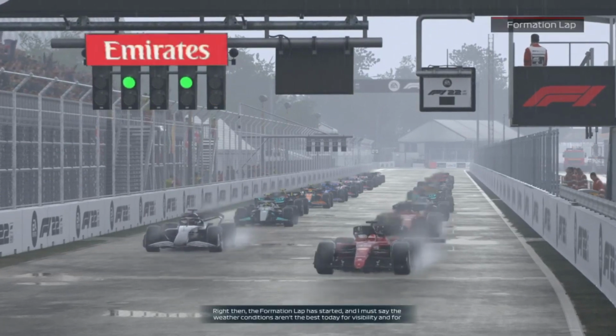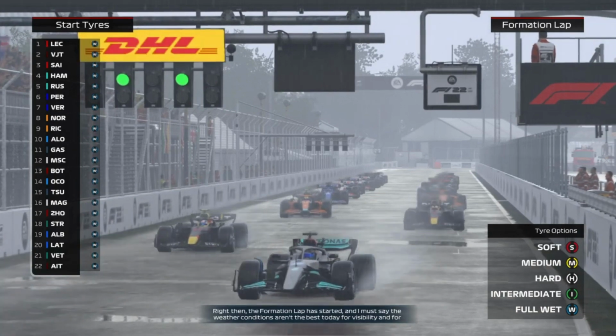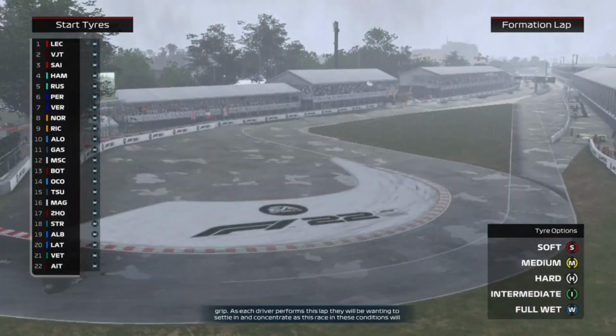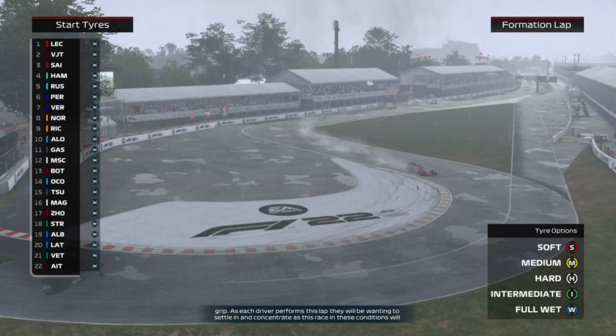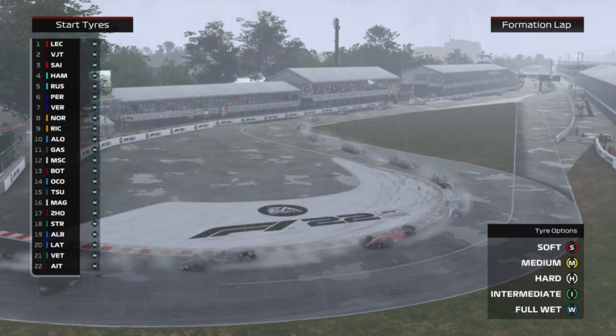Right then, the formation lap has started. And I must say, the weather conditions aren't the best today for visibility and for grip. As each driver performs this lap, they'll be wanting to settle in and concentrate, as this race, in these conditions, will require a lot of focus.